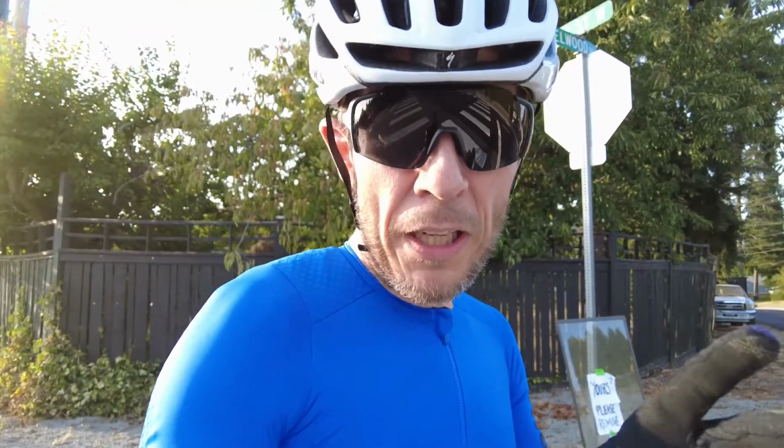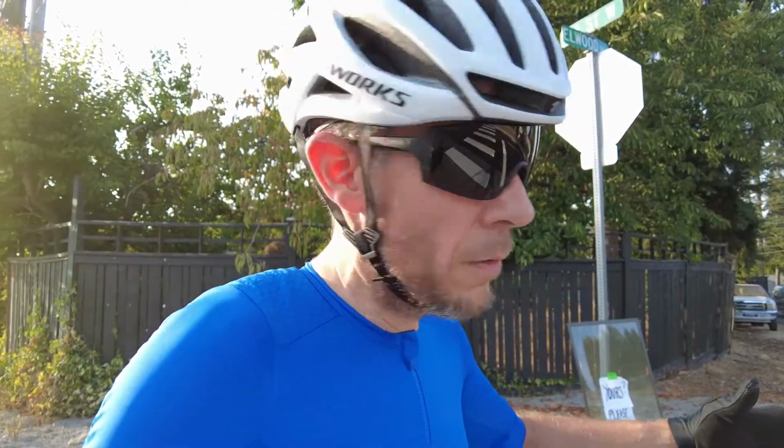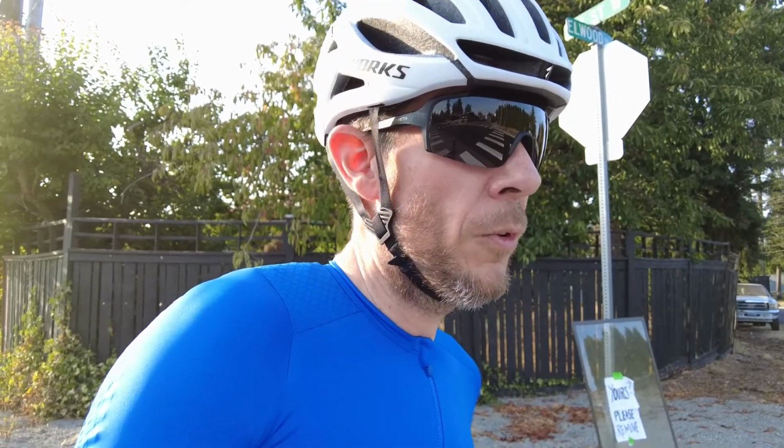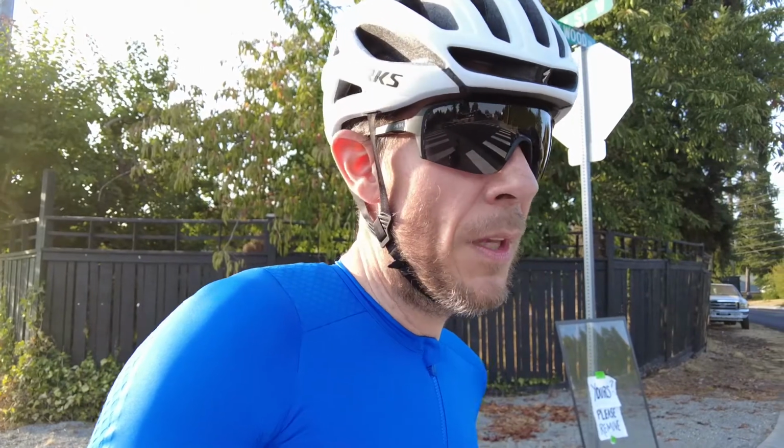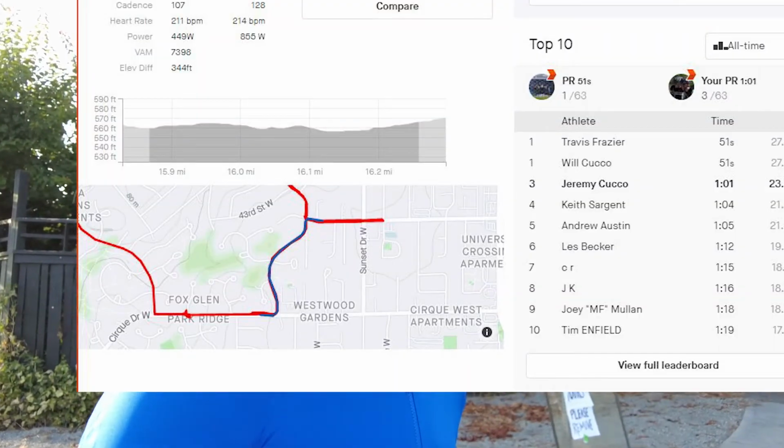So that's one of the things that makes a great KOM. Also, putting KOM starts and finishes within a straight section is important. Starting a KOM before a turn, ending a KOM after a turn, generally kind of stupid, and that's actually what I'll get into in my what makes a bad KOM.